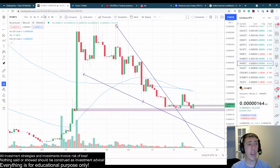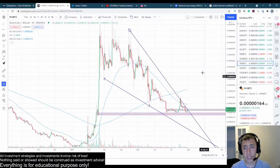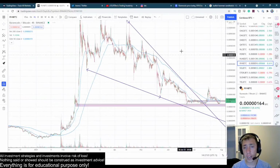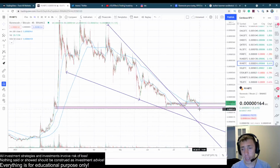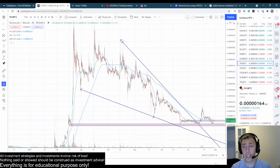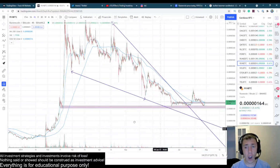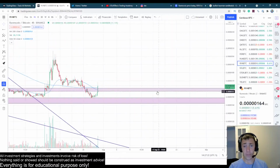Now, another thing I'm looking at on here is that on the daily chart, you have a very clear descending falling wedge. Falling wedge on this time frame. Very clear, guys. We've broken out from it, came back into some sort of a retest, and now continuing up. This looks really, really good, guys. Everything about this chart looks great. I'd like to see some more volume on this chart. However, it's still really early.